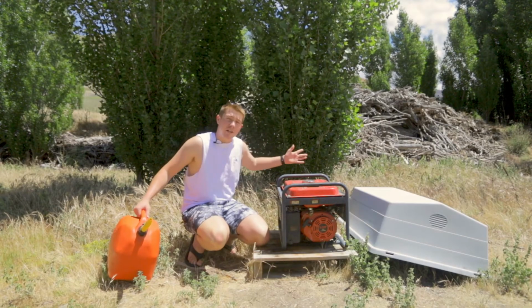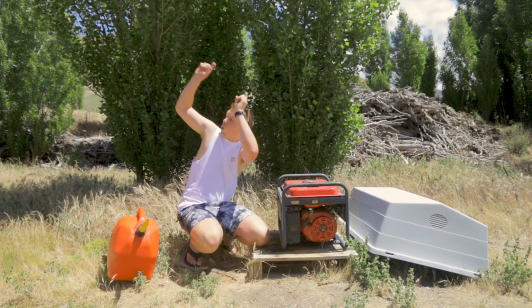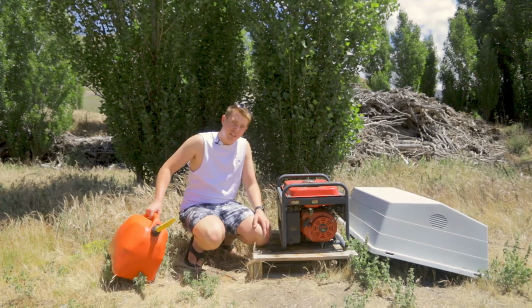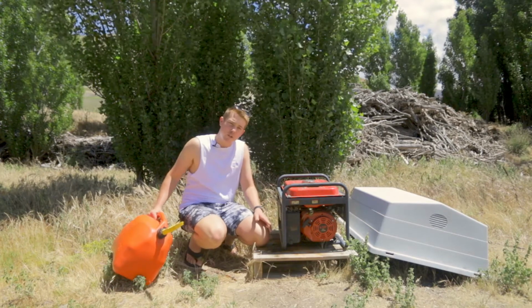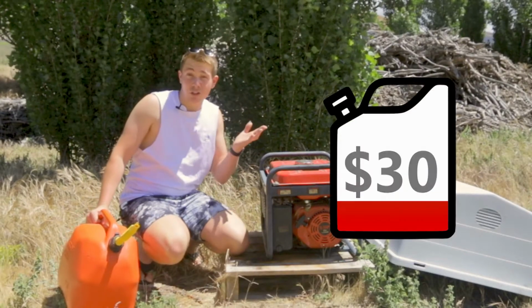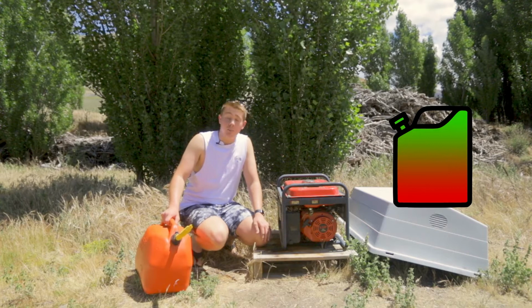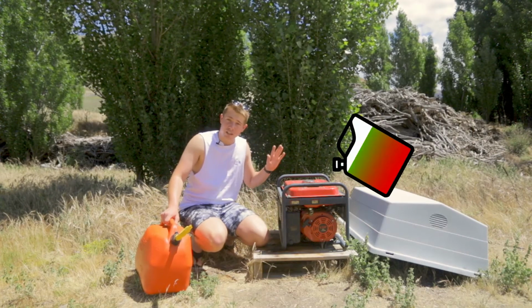So yeah, this here is my 240 volt or wall plug, whatever you wanna call it. It runs an extension lead from here over to the caravan. And let me tell you, this thing is not cheap. Each week I fill this thing up about once or twice, and that costs either $30 or $60 depending on how many times I've filled it up. So that's $30 to $60 depending on my workload.